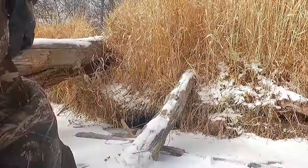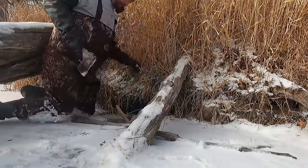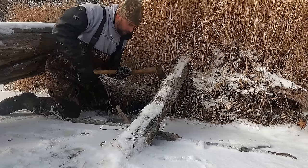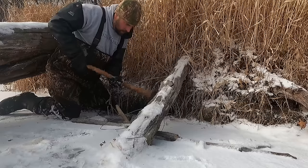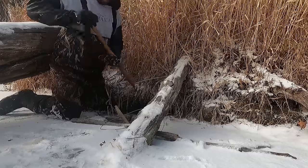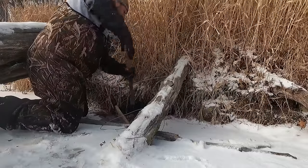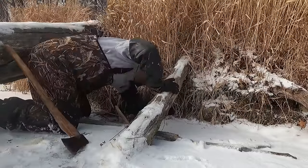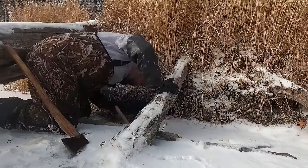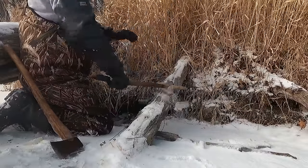And we're back on. Rolling. Okay, we got some fur in here. I don't know. I can't see what it is or how big it is. That could be a muskrat for all I know. I just seen some fur. I'm gonna break this all open here. That way it. There we go. I don't know. Let's just pull it out.